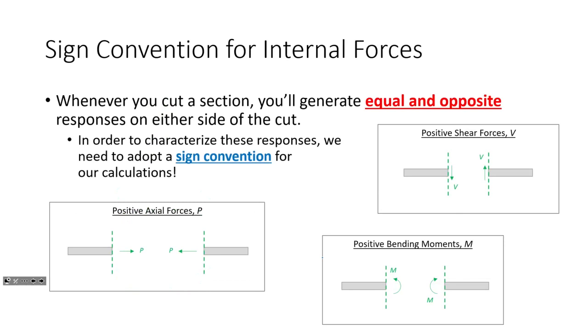Now, I wanted to make sure that you had the sign convention for internal forces laid out in a less cluttered fashion, as it were. So this is what positive axial forces are going to look like when we do our truss analysis. When in doubt, we're going to assume that our truss members are in tension, so we're going to assume that they look like this, so that if we get a negative answer, that means they're in compression.